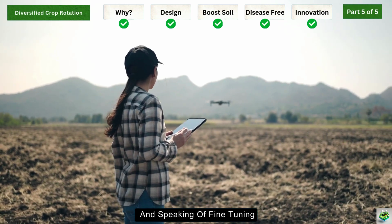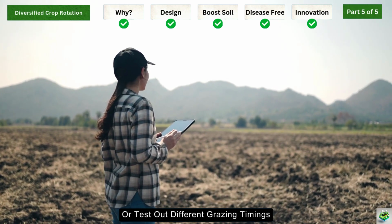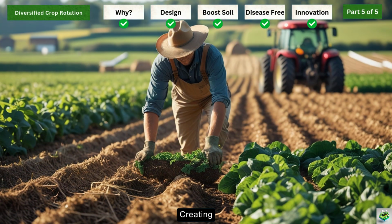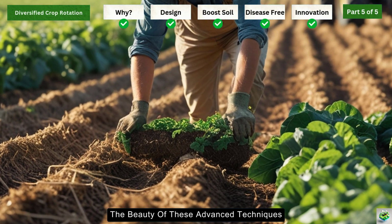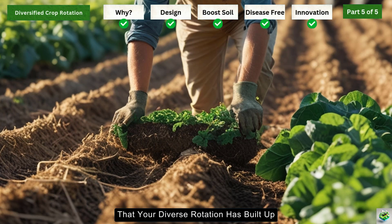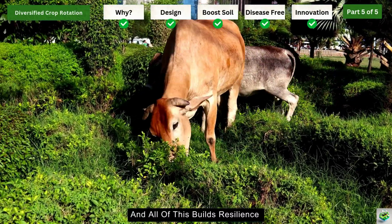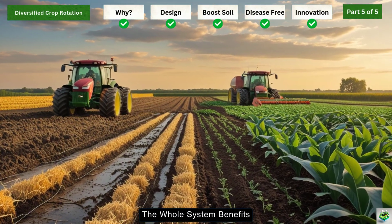And speaking of fine-tuning, don't be afraid to experiment. Maybe try interseeding cover crops into your standing corn, or test out different grazing timings with your livestock. Some innovative farmers are even incorporating perennial sections into their rotations, creating permanent strips that harbor beneficial insects year-round. The beauty of these advanced techniques is that they work together synergistically. Your no-till practices protect the soil life that your diverse rotation has built up. Your grazing animals speed up nutrient cycling while creating additional income streams. And all of this builds resilience into your farming system. When one part gets stronger, the whole system benefits.